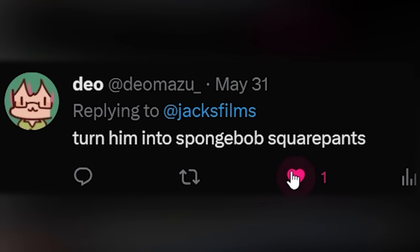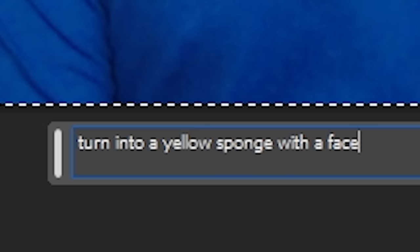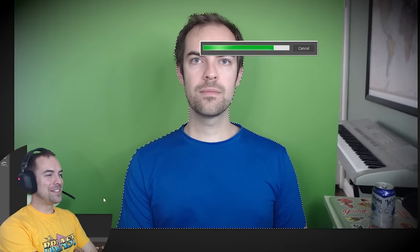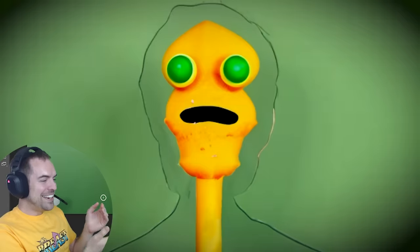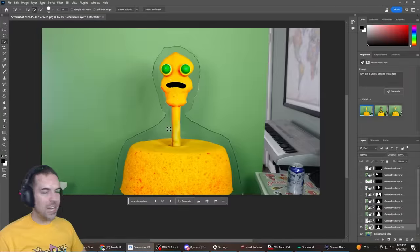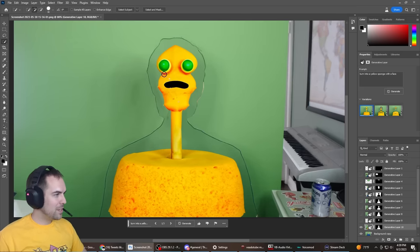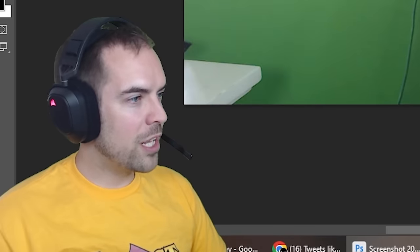Turn him into SpongeBob SquarePants. Turn into a yellow sponge with a face. I'm terrified. Who lives in a pineapple under the sea? Nightmare fuel. Look at me. It looks like I just turned see-through and this is my skeleton. It's just a horrifying face on a pole. But the sponge, that's a pretty good sponge. Uh-oh, it gets worse.